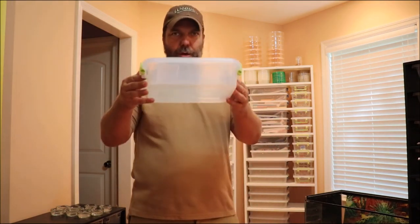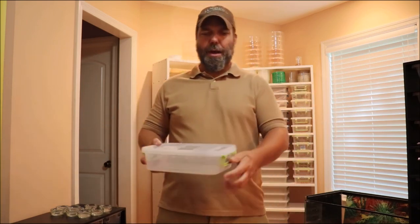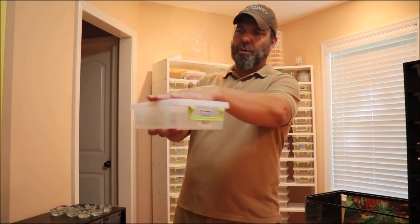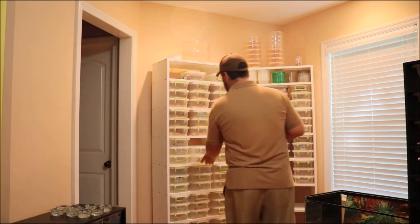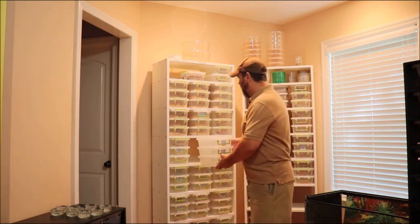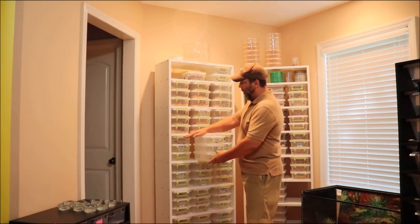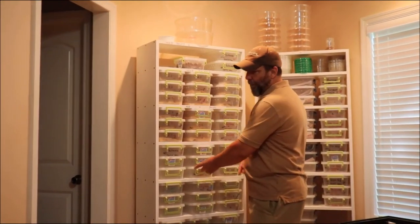The best way, if you're going to use something like that, is to utilize a rack system where you have a shelf that sits flush across the top. That way the snake can't push the lid up. We do use these little cages here, and we do like to use them in a rack system. That way this shelf right here will keep the snake from being able to push the top up.